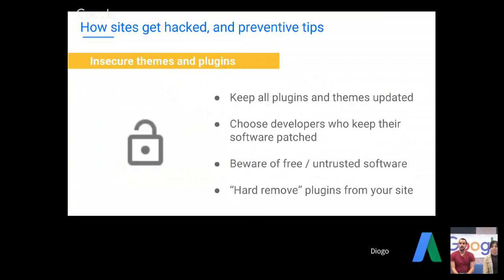Insecure themes and plugins are another risk, especially with content management systems that let us create sites with drag and drop and make it easy for everyone to create their own website. These also allow additional, specific themes and plugins that do fancy things, but we need to be careful and on the lookout for what we actually install. So again, keep all the plugins and themes updated, because the developers do try to keep them safe and counter the hackers' attempts to find vulnerabilities. You should also choose developers that have a habit of keeping their software patched.